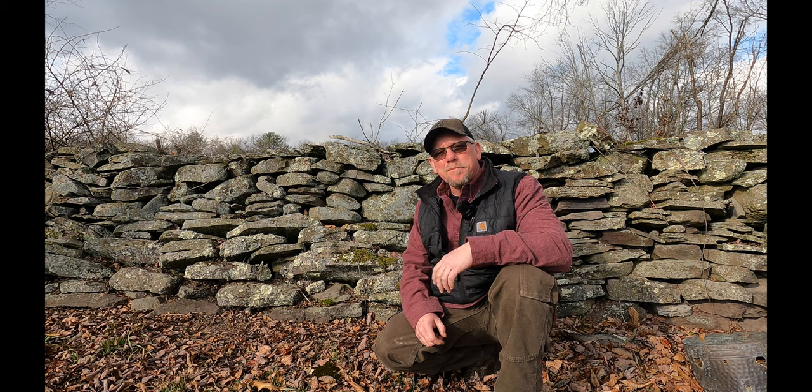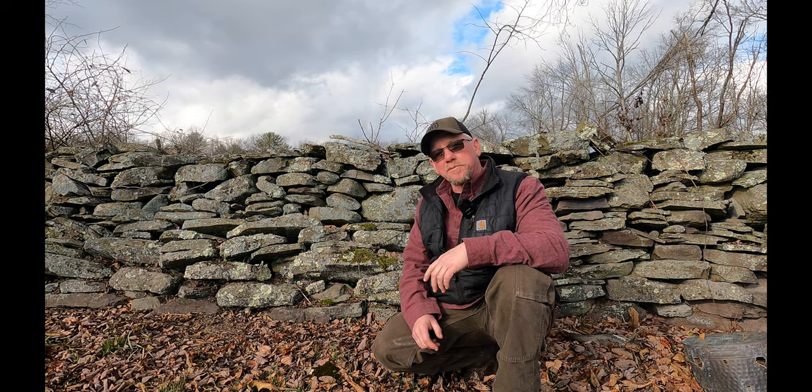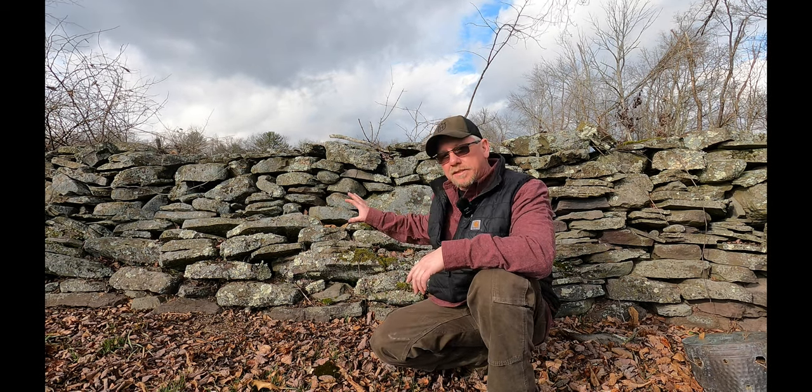Hey, today I'm at my parents' house. I told you I was going to do something on stone walls. So this is one of the stone walls. This is actually directly behind my parents' house. You can see how neatly laid this is.